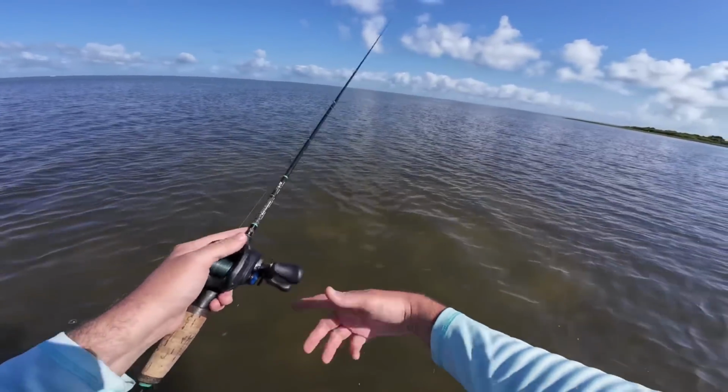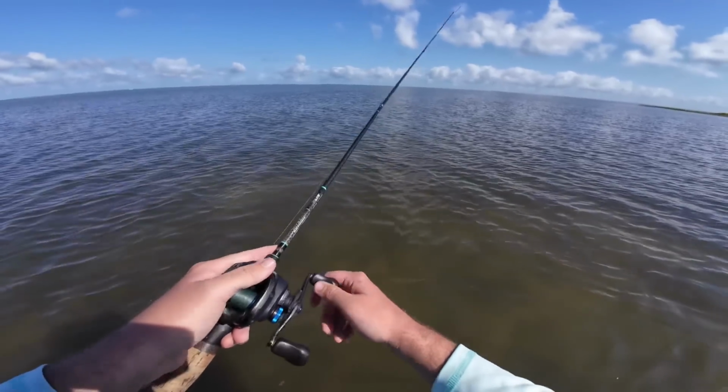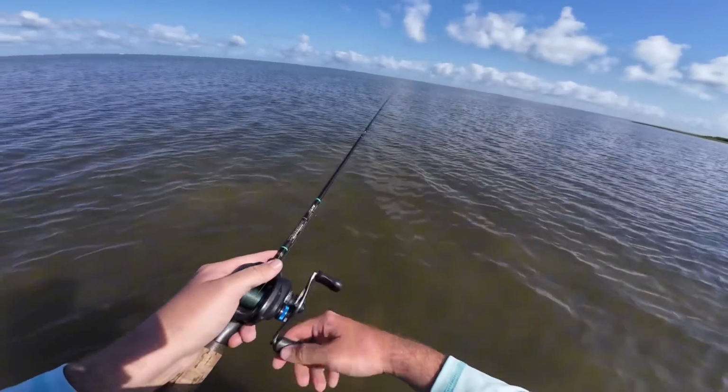So it's really cool to be able to fish a spot like this. It feels like I'm fishing down south or something. We do not have a lot of these nice clear grass flats here in Galveston.